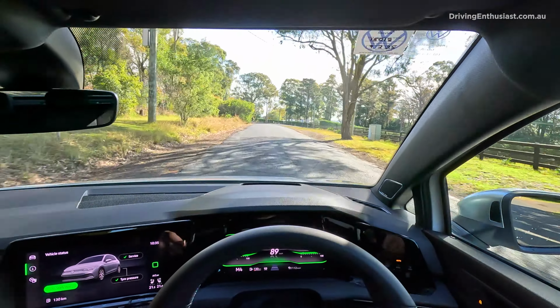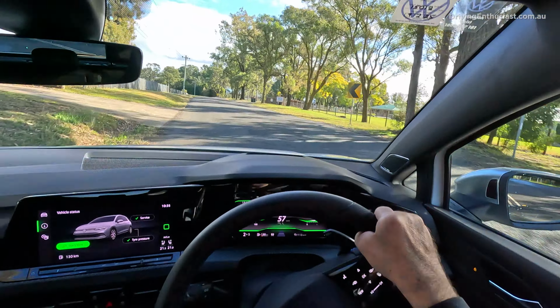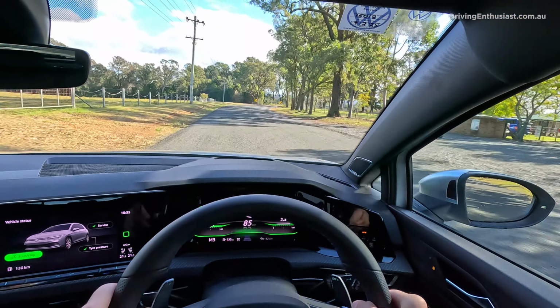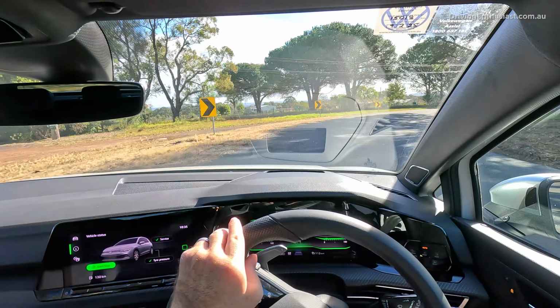It's not as loud as it used to be, but that's just emissions laws and all that sort of thing doing that. Goes really well. Gearbox is awesome as well.